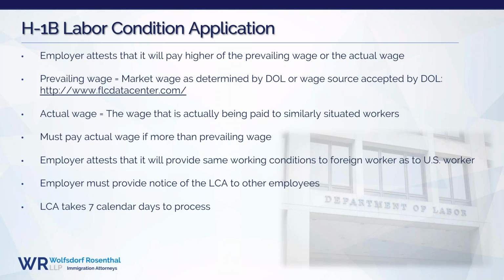You are required to pay the H-1B worker at least $120,000 per year. And you have to ensure that you're giving them the same working conditions as you give to other US workers. I get a lot of questions about whether you can count bonuses in the wage to meet the prevailing wage or the actual wage, and the answer is no. It has to be a guaranteed bonus. So it can't be one that's based on performance. It has to be a guaranteed amount.